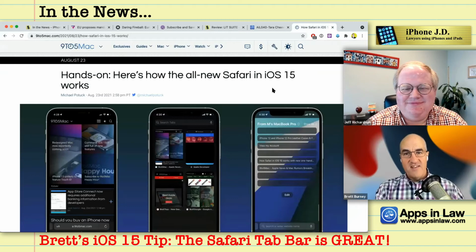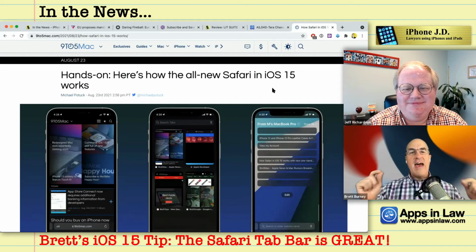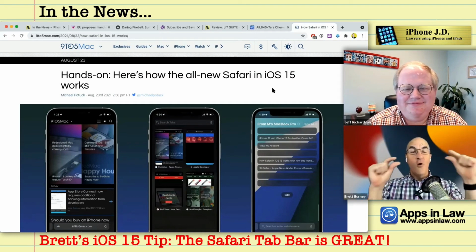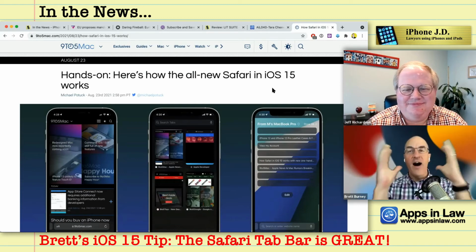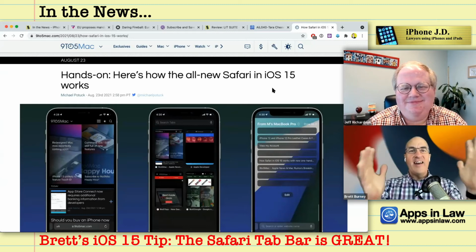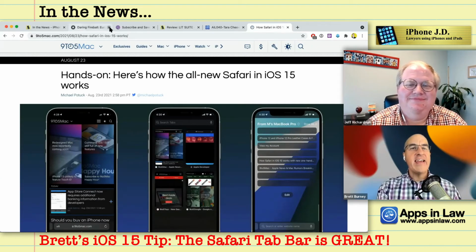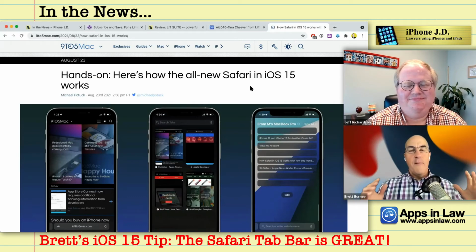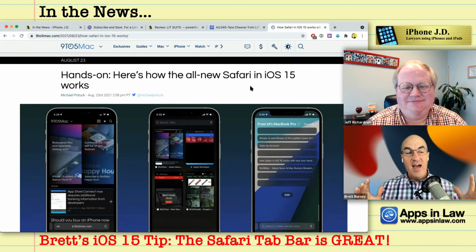She's in the same way. I think her comment was, I don't like the way it changes. Because what happened with iOS 15 in Safari, Apple put what they now call the tab bar, or the URL box, at the bottom of the screen. And everybody is just freaking out. I get why. I understand that people want to keep it at the top. But Jeff, I've got to tell you, in the week that I've been using it, I'm loving it.